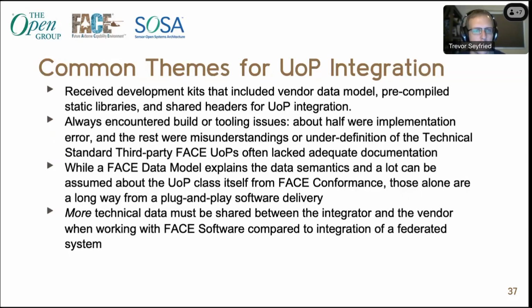There are a couple of things that cropped up more often than others. Often we would receive the development kits that included the data model, the static libraries, and some shared headers, all the common FACE headers, whatever string and sequence types they would use, whatever injectable interfaces they would use. And every single time we received a delivery, we expected we were going to encounter some build issues and tooling issues.